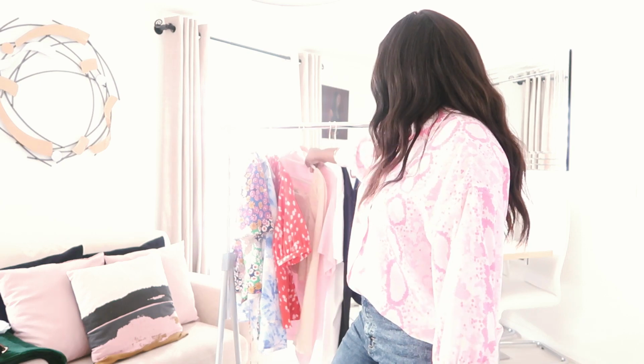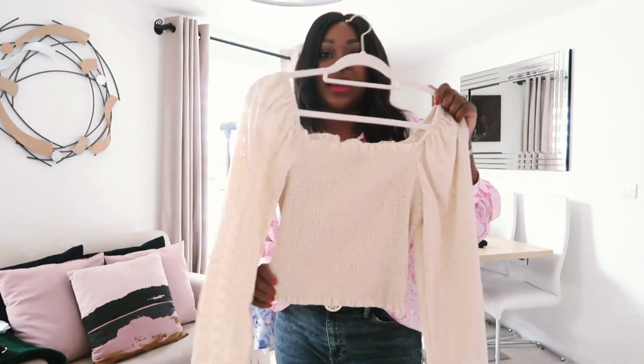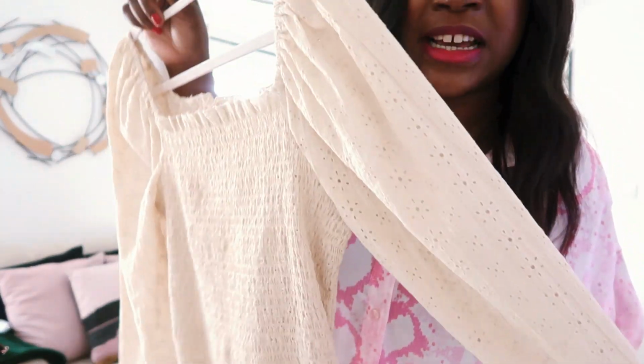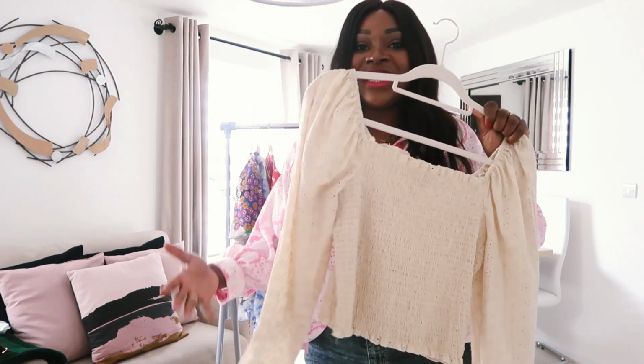So then I have some ASOS bits. This is a puff sleeve top with smocking. It's got this open embroidery anglaise type sleeve. I haven't actually worn this yet, can you believe it? I feel like we haven't really had the weather yet.